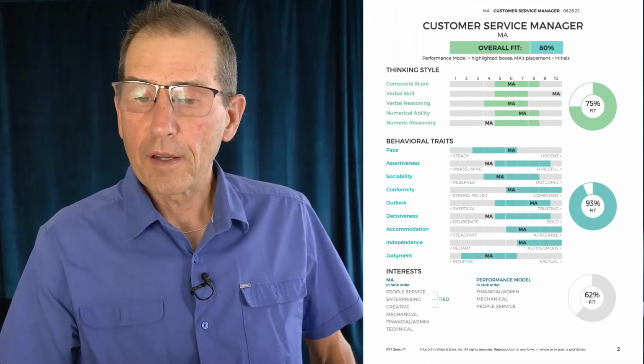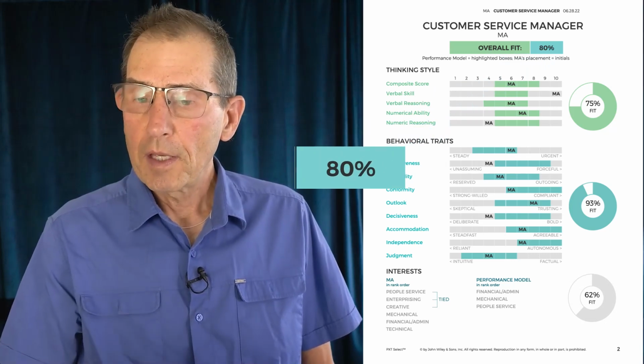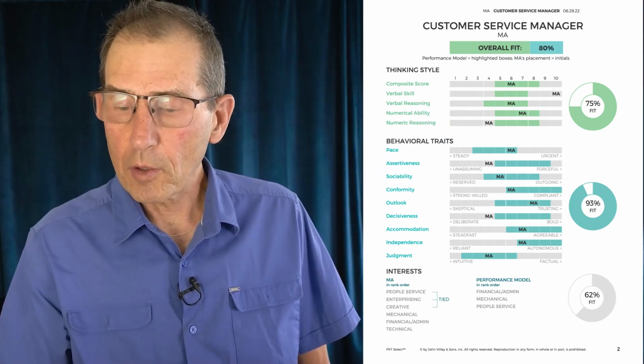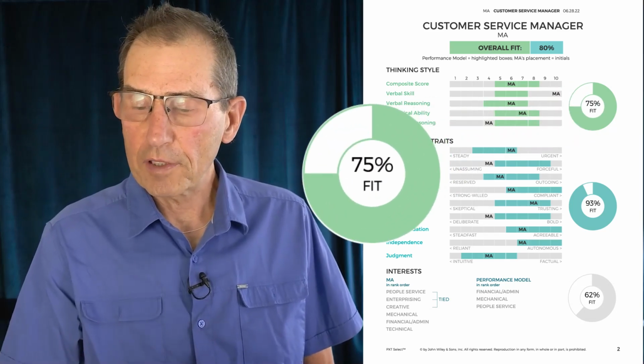Now, I also matched this person to a customer service manager as if they were being promoted to a manager role. So let's take a look at that. The overall fit falls to 80% from 87%. Same fit or a little bit lower for thinking style, 75 instead of 80.